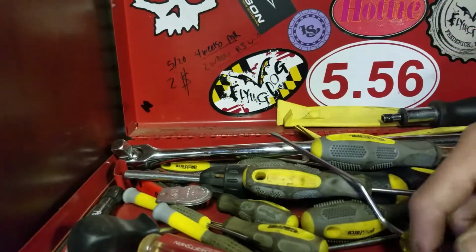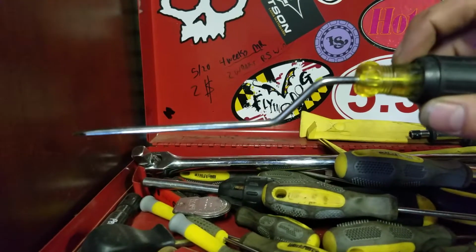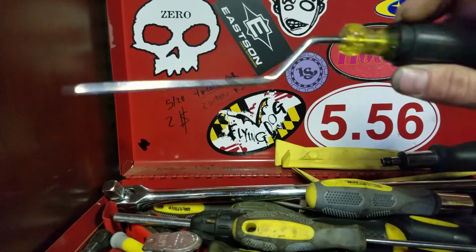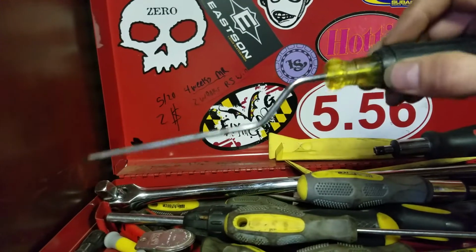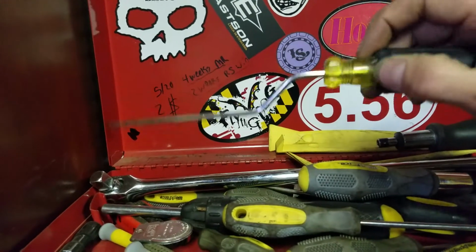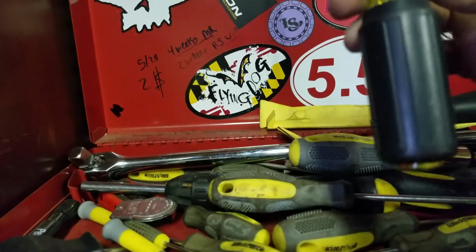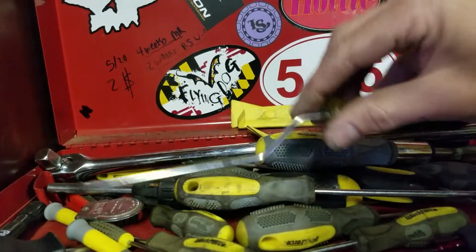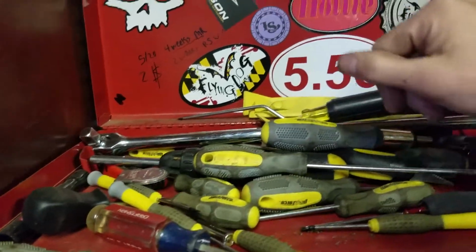Random ratchet screwdriver. This is the worst screwdriver ever. If you're an electrician and you use this, just stop. I should have just thrown this away. Someone told me to get it when I was brand spanking new in the trade, and as you can see, this screwdriver looks brand spanking new because I used it for like half a day and said, forget that thing. I don't know why I haven't gotten rid of it.